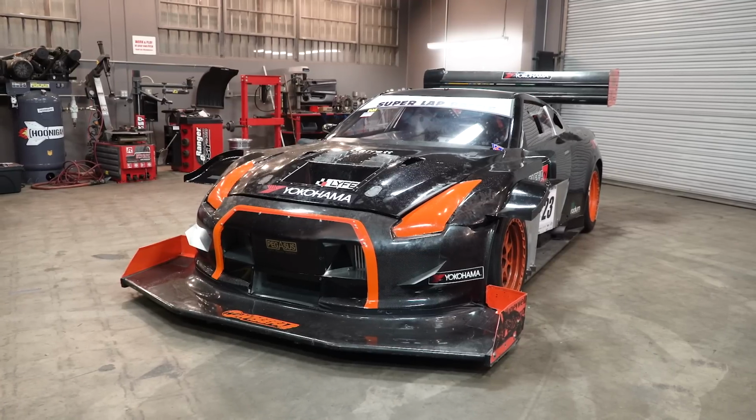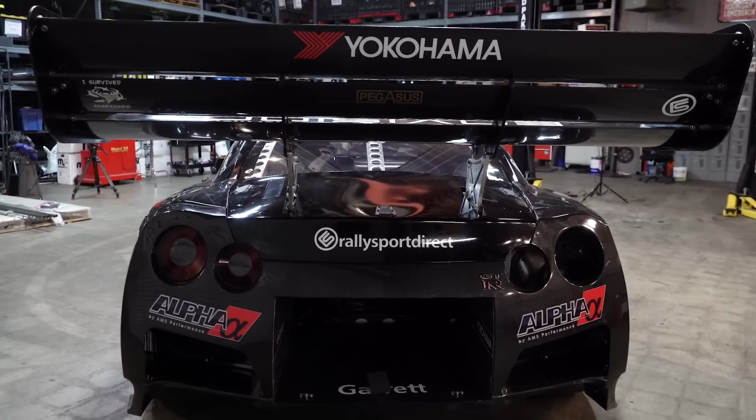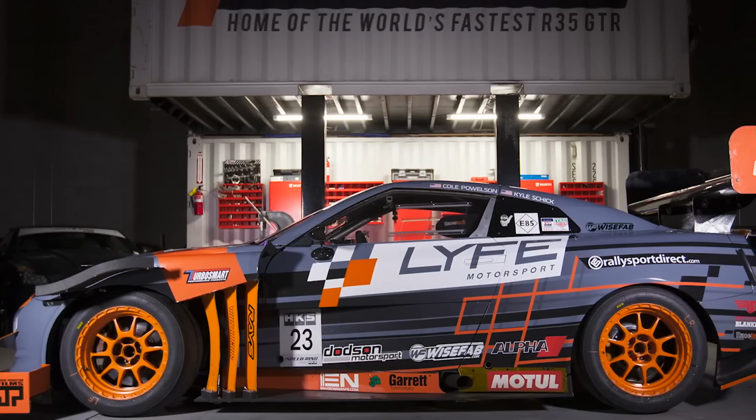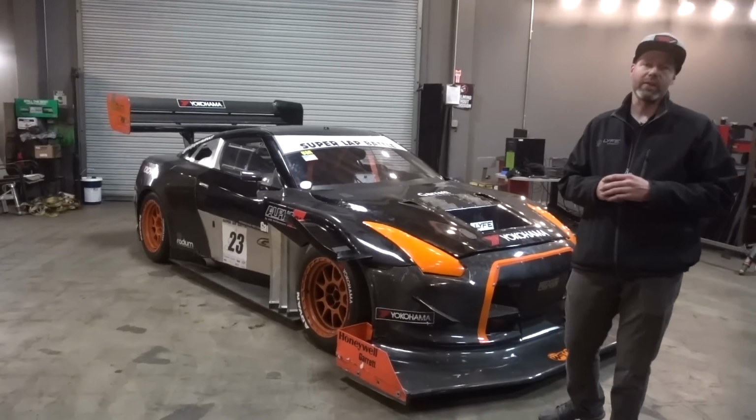It's a 2010 R35. It was in Hurricane Sandy. It was completely submerged in salt water, and it still had the dealer plastics on it. So it hadn't even been delivered. You see all the crazy wings and big aero on it. We had the concept, the drawing there initially, and then we built everything else around that.